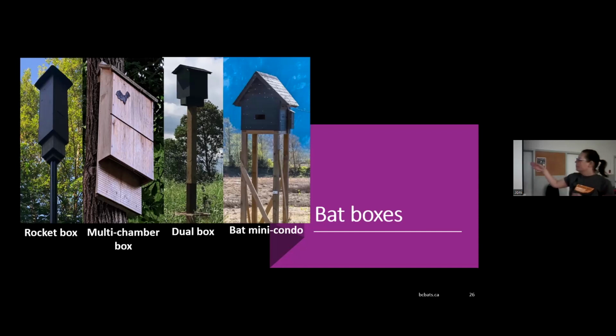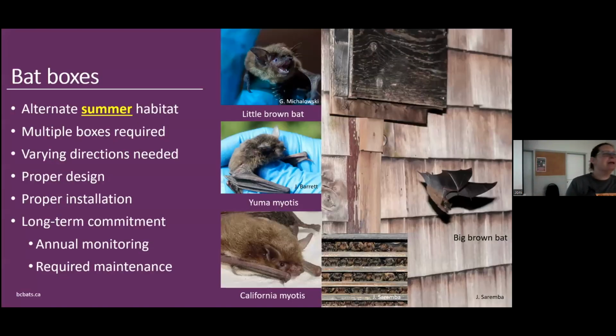We have our dual box, thanks to the Cascade Bird Box group. I challenged them to create this box for me. And it has an attic so that it's two bat boxes back to back, and the bats can crawl from one to another. And this one, I believe, is a picture of the one out in Harbor Ladner Park. And then we have our mini condos and our large condos that can house thousands and thousands of bats. They can be made out of concrete and wood, most commonly wood. But yeah, different materials they can be made out of as well.